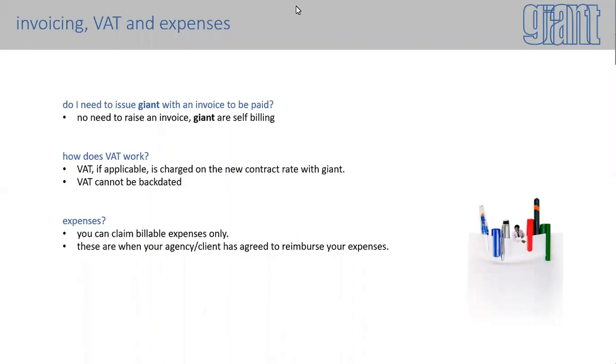If you do have VAT and you wish for Giant to also apply this to your payments, just bear in mind that VAT is applied against the new contract rate with Giant. Your VAT will also be displayed on your remittance within its own section. It's very important that if you do have VAT and you wish for this to be applied, you do this as soon as possible. I would highly recommend doing it at the actual onboarding stage if you can.